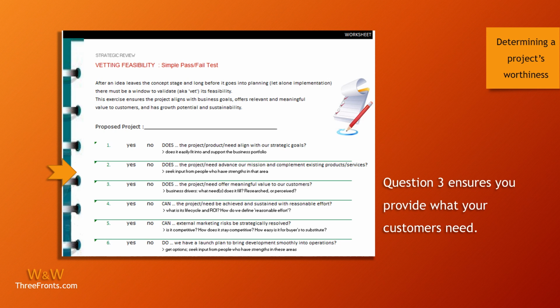Question number 4. Can the project or need be achieved and sustained with reasonable effort? This is asking you to look at the end-to-end lifespan of the service or the product. Where is your greatest return on investment, and where will that investment begin to diminish through the life of the product, and even how will you retire it and replace it when it's time to move on? It's also good to define among everyone what they consider reasonable effort so that you come to a consensus on reasonable effort.